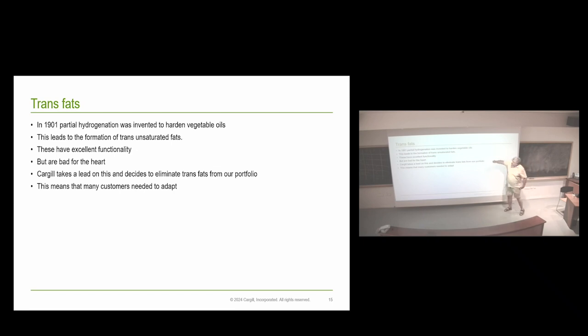So they're great, but they're bad for your heart. And so you can look at the number of deaths that have happened from the trans fats in the diet. So Cargill has taken a lead on this and decided to eliminate trans fats from our portfolio. So we're not making trans fats anymore, and this means that customers need to adapt.